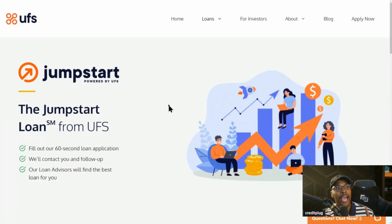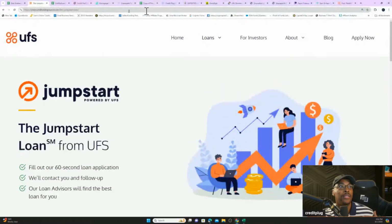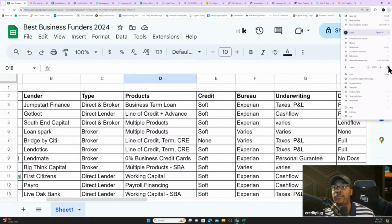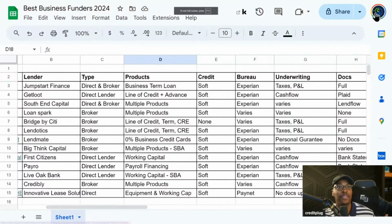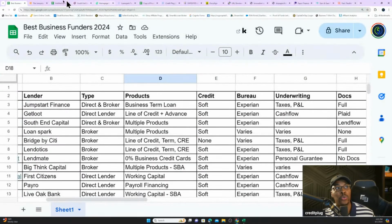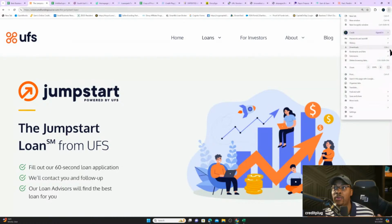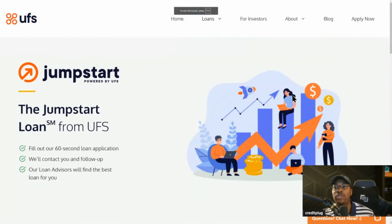So they have what's called the Jumpstart loan. And this is a direct lender, but they also are a broker. Again, going back to the sheet, there are some lenders who are both a direct lender and a broker. With the direct lending, they're going to cherry pick the deals they want to fund. Usually, if you don't fit the direct lending side, they'll just send you out to their third party marketplace. That's pretty much how they work. A lot of times with direct lending, they're cherry picking.